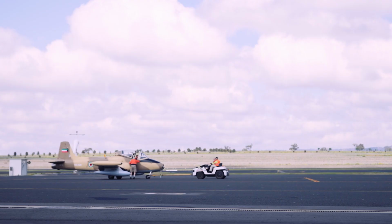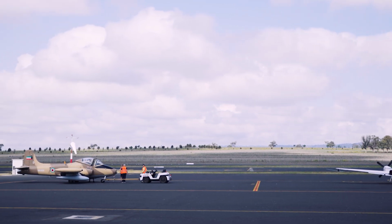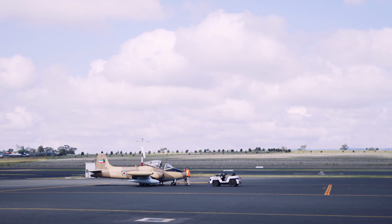What we have here is a BAC Strikemaster aircraft. It's, as it says in its name, a strike aircraft. This particular aircraft is our only flying jet at the moment, and that's the reason it's in the collection. It represents, again, a 70s, 80s design, extensively flown all over the world.